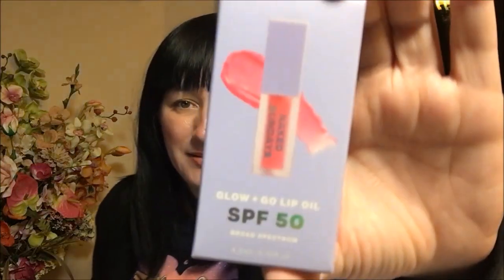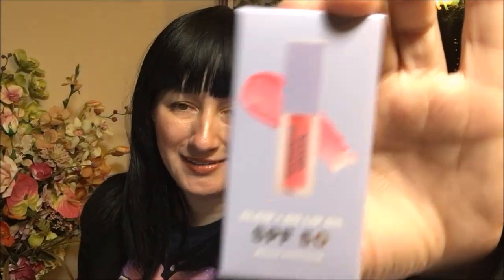Anyway, moving right along, we've got from Naked Sundays the Glow and Go Lip Oil SPF 50 Broad Spectrum in the color Watermelon, which looks like it should be really nice, and I love that color, so here for that. From Beauty Bio, the Eyeliner Concentrate Smoothing Brightening Serum and Depuffing Tool. Ooh, oh, that I'm going to enjoy a lot, I can tell already.